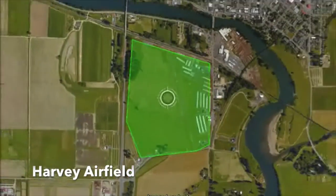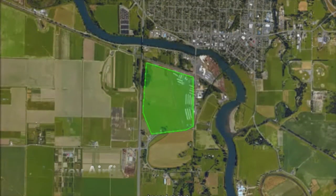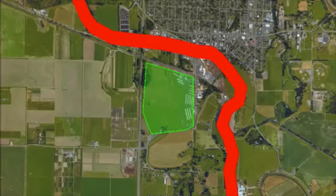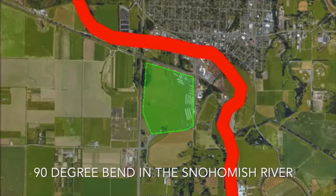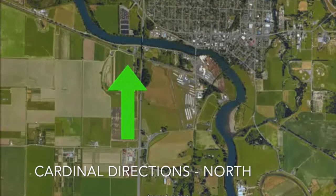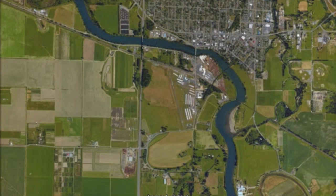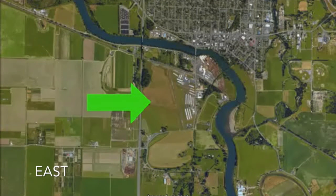This is Harvey Airfield, located in Snohomish, Washington. It's found at the 90-degree bend in the Snohomish River. The cardinal directions are north, south, east, and west.